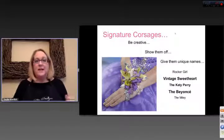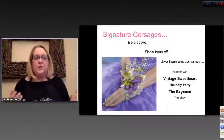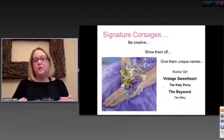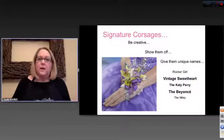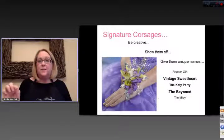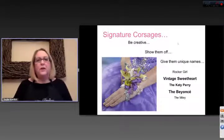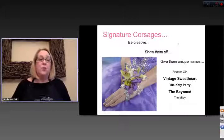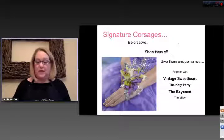And so when they can connect and relate to those icons and idols in their generation who they try to relate to and want to become, by giving the signature corsages unique names like Rocker Girl or Vintage Sweetheart, or choosing some well-known person, Katy Perry, Beyonce, whoever the it person is, if you can relate that so they relate to that style or that look, then they're going to really know that you have something to offer, and you can charge more for these signature corsages. You can be more creative with them, and you can certainly set yourself apart by offering signature corsages.